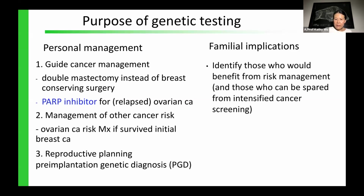There will also be familial implications. If we know what the genetic cause is in the family, then it can open up the option of predictive genetic testing for the unaffected relatives to see which ones need intensified screening or risk management, and it can also spare those who test negative for the familial mutation. They don't need the unnecessary screening. And of course, reproductive options will also be available to the wider family if they carry the mutation.